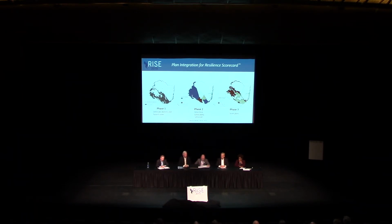In the upper blue there under phase 3, that's a fairly high physically vulnerable area. It's also a low-income community, primarily minority, African American. But what they did there was the Parks and Recreation Plan and the Hazard Mitigation Plan worked together to do a buyout, create parks, pool their funding, and move a low-income neighborhood out of the hazardous area. So it can work in multiple directions.